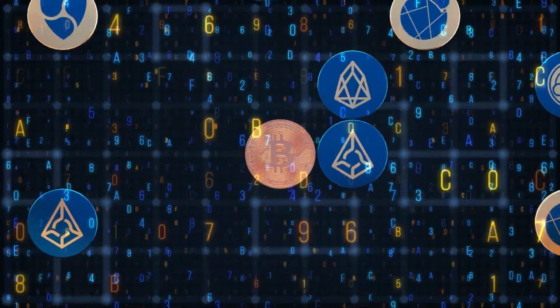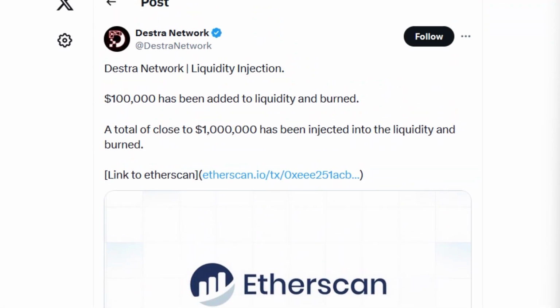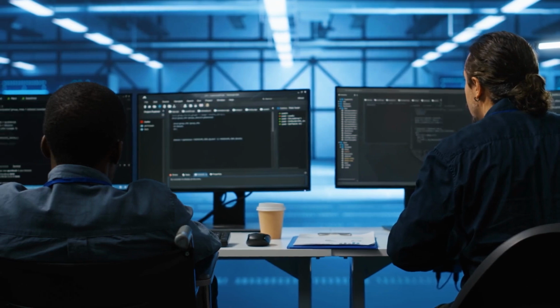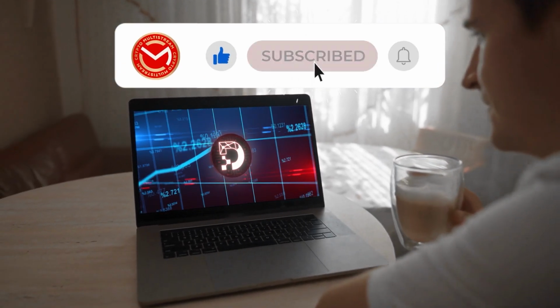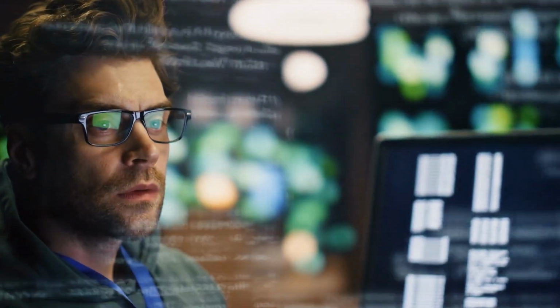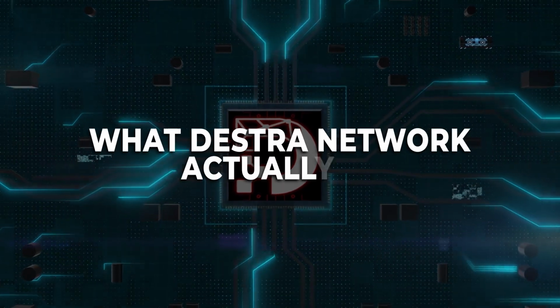And unlike most new tokens, they've got some solid tokenomics, built-in burning mechanics, and nearly $1 million in locked liquidity. But what really matters is what they're building. In today's video, we're going to check out their main products, see what sets them apart, and why their development speed has caught everyone's attention. Let's get to it. Let's get into what DESTRA Network actually is.